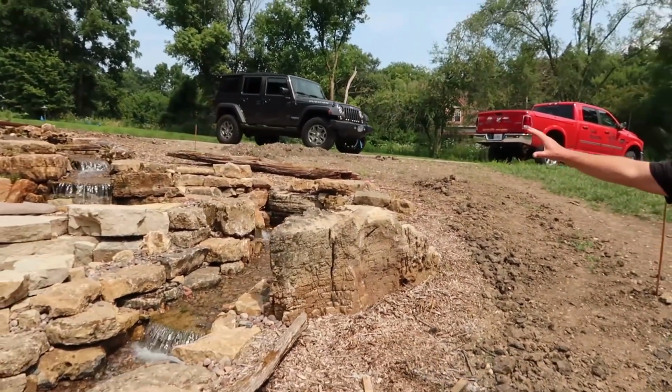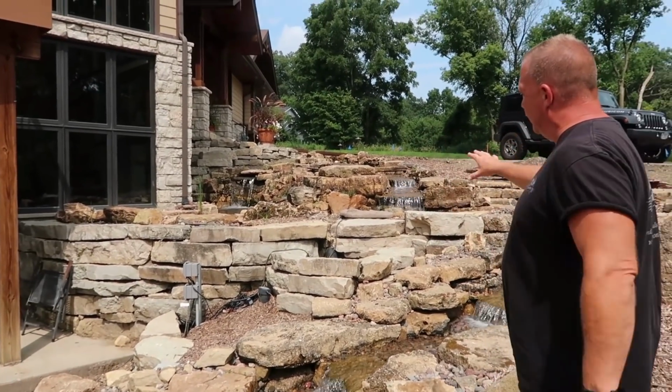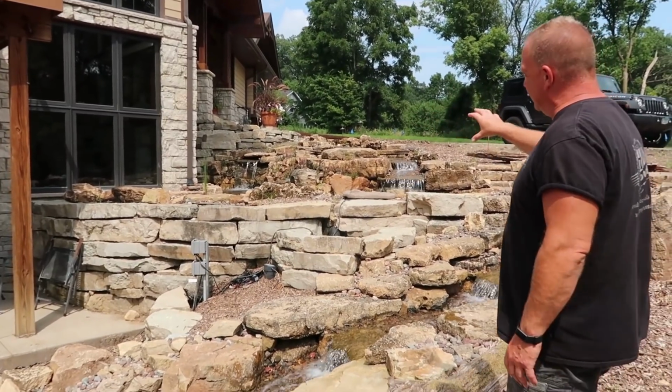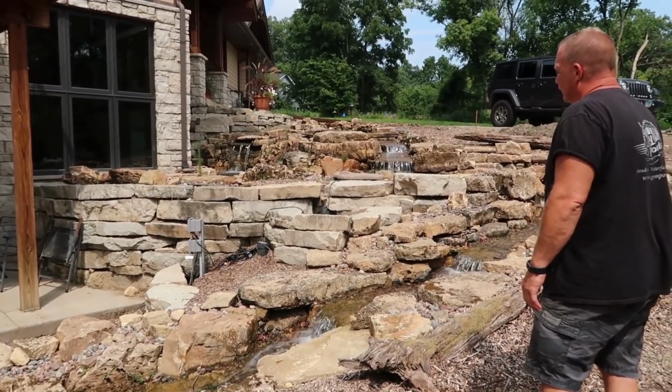Look at that view. This is probably one of my favorite projects of all time. I've been doing this for over 20 years. I love that view. I came back and planted that up with different types of sedum, right in the rock, so that whole wall is going to come alive. I can actually see the seeding from here. In a couple years, it's just going to completely grow in.